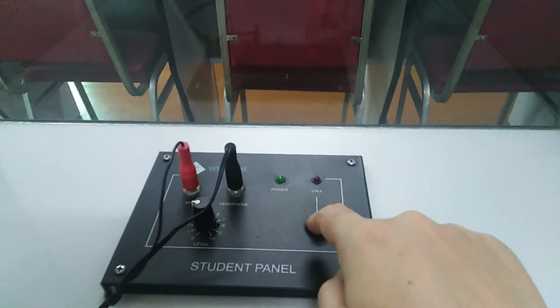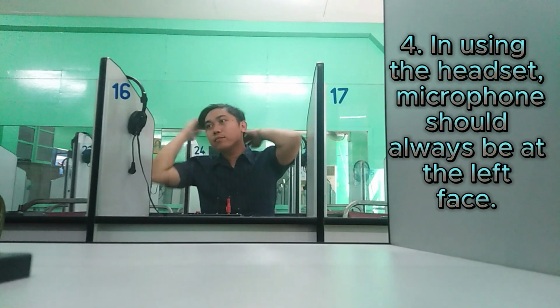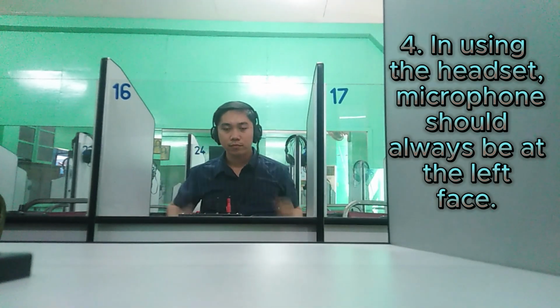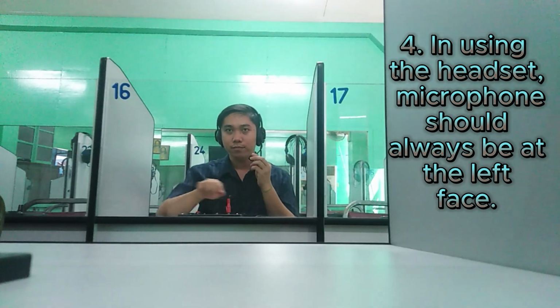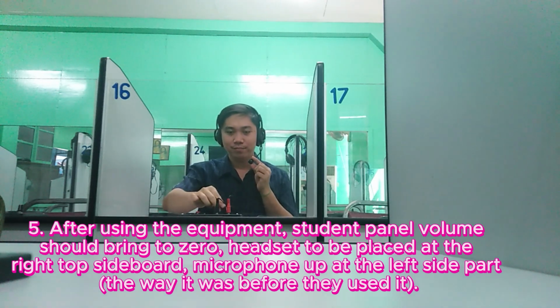Reminder number 4, in using the headset, microphone should always be at the left face. Okay, kita niyo naman dyan sa aking demonstration. Laging nasa left face. Number 5, after using the equipment, student panel volume should be brought to 0.